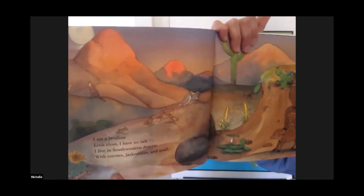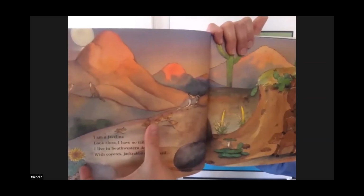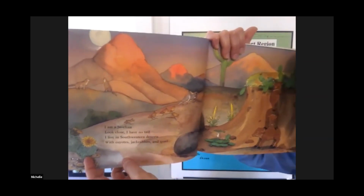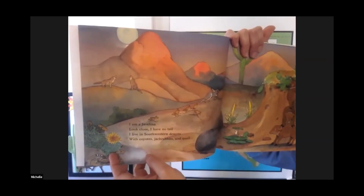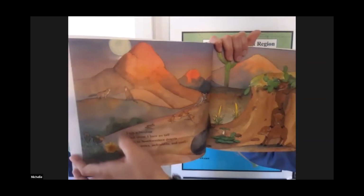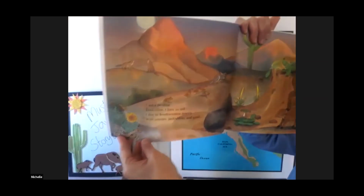Let's take a look. Does anybody see the quail? There they are. There's the little quails. What about the coyotes? Anybody see a coyote in this picture? Oh, there it is, up in the corner. A couple of coyotes. And where's the snake?